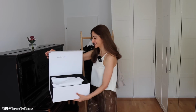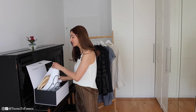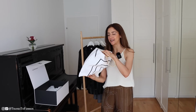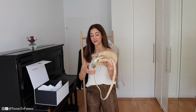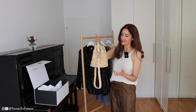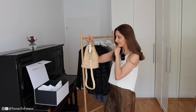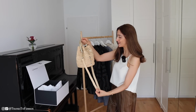Let us unbox this one. I'm so excited. I have, of course, unboxed this one already. It arrived, I think, yesterday, and I was too excited and I couldn't wait. Look at this. It's so beautiful, right? It is so beautiful. I am so in love with this one.